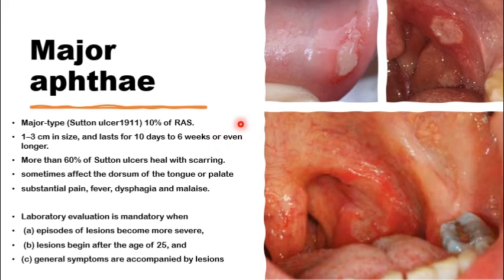Sometimes the major aphthous ulcers could affect keratinized as well as non-keratinized areas of the oral cavity, including the dorsum of the tongue and the palate as well. They can be associated with considerable pain and malaise and difficulty in swallowing.